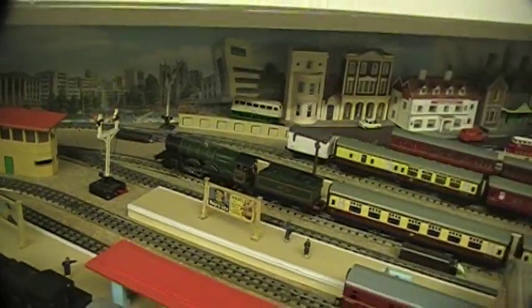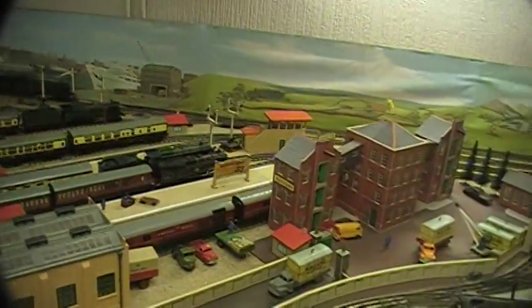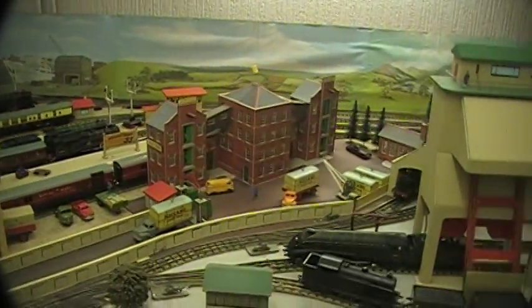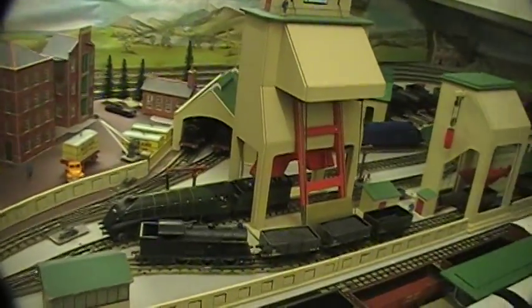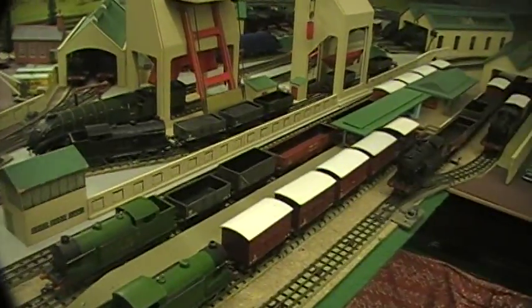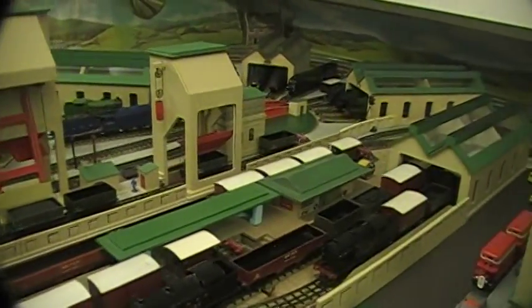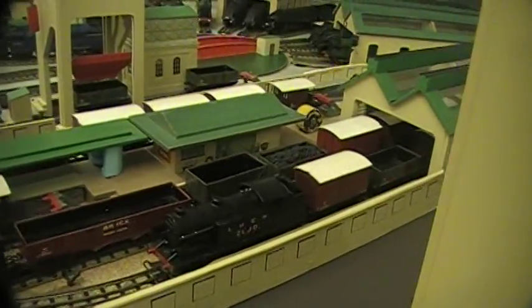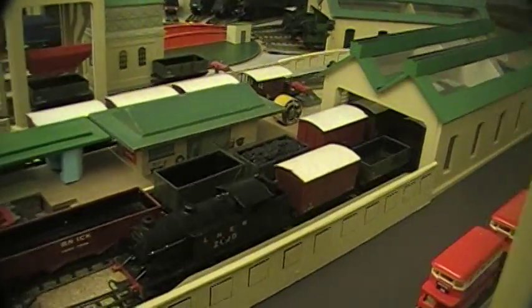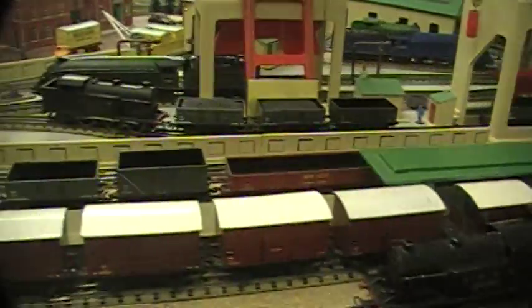And so they made from the 4 companies. They made the Great Western and the LNER, the Southern and LMS. So we'll just go around a little bit and look at what we've got here. Here's the LNER goods yard. So there we have an ER clockwork tank and a pre-war tank.